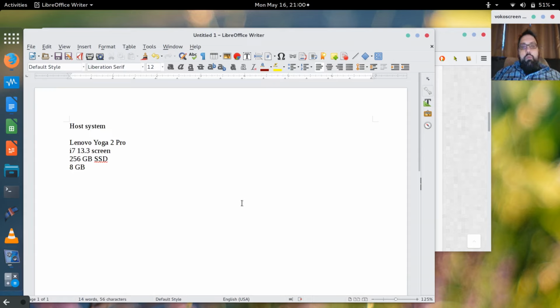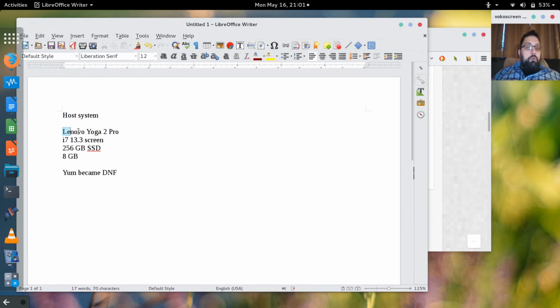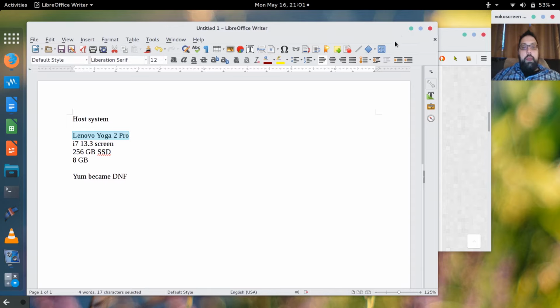And normally I would just run the upgrade process in DNF. For those of you who don't know, Yum became DNF. DNF stands for Dandified Yum. I really haven't noticed too many differences yet, but there are some subtle differences in the command line structure, but overall it does pretty much the same thing. So I'm going to wait to upgrade the physical machine here, my Lenovo Yoga 2 Pro, until after Fedora 24 goes live.